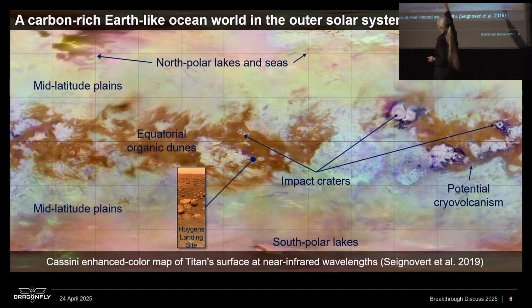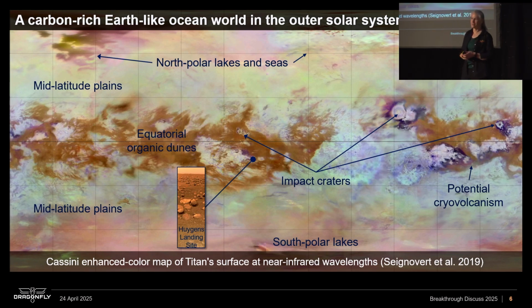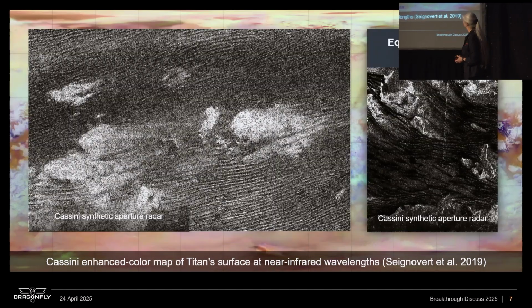At the poles, there are lakes and seas of liquid methane and ethane. With Dragonfly, I'll skip ahead a bit. With Dragonfly, we will not be going to the lakes and seas. The North Pole is actually going to be in winter darkness at the time when Dragonfly will arrive. So I'll talk more about our exploration region.